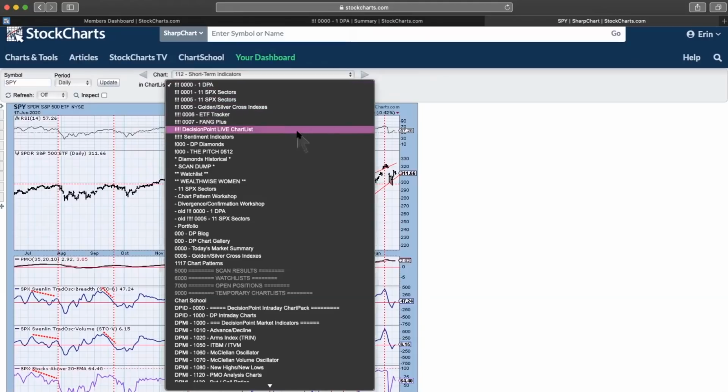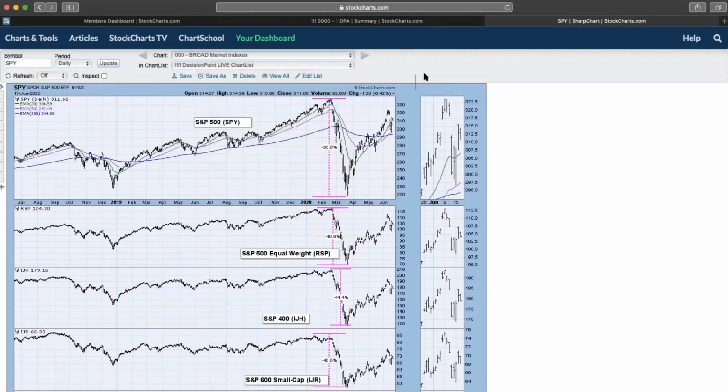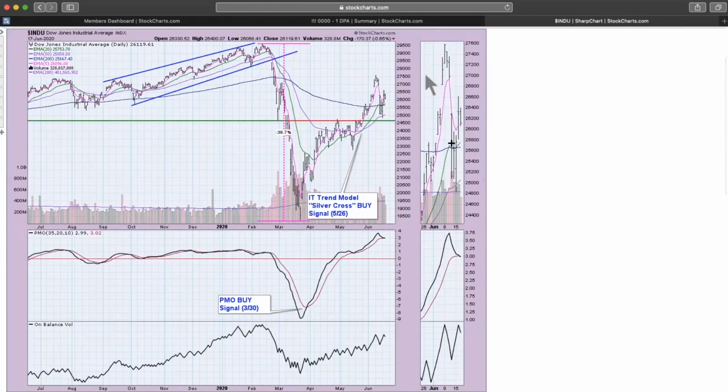All right, I promised a look at the signal changes on those PMO SELL signals. Very quickly, the Dow was one that turned just today. You can see we just got that sell signal. Coming off a couple of days of rally, like we saw on the other indexes, and you get a sell signal like this, it certainly puts a little bit of, I won't say a bearish bias necessarily, but it certainly raises a caution flag, if nothing else.